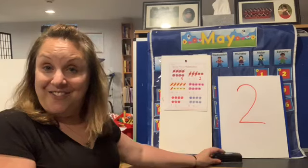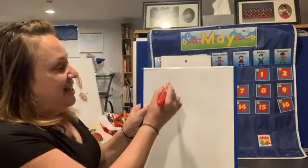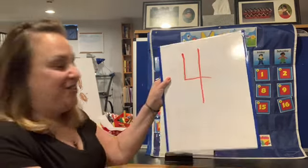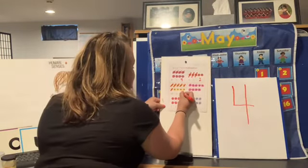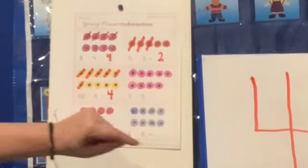1, 2, 3, 4. 4 again. Let's do it again. Remember, Miss Dawn showed you 4. It's like an L. But then we draw a line right through the bottom, and that gives us the number 4. Let's put that right after the equal sign. 10 minus 6 equals 4. On to the pink flowers.